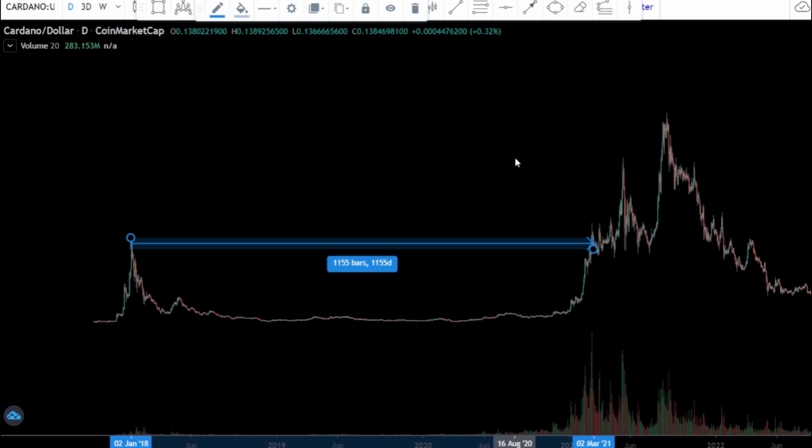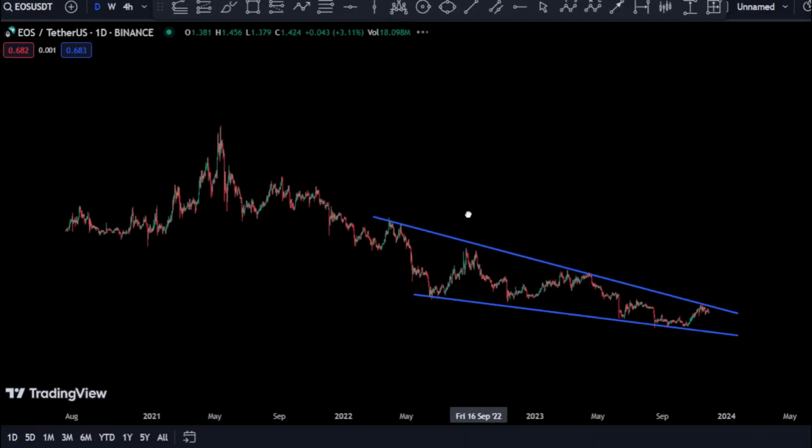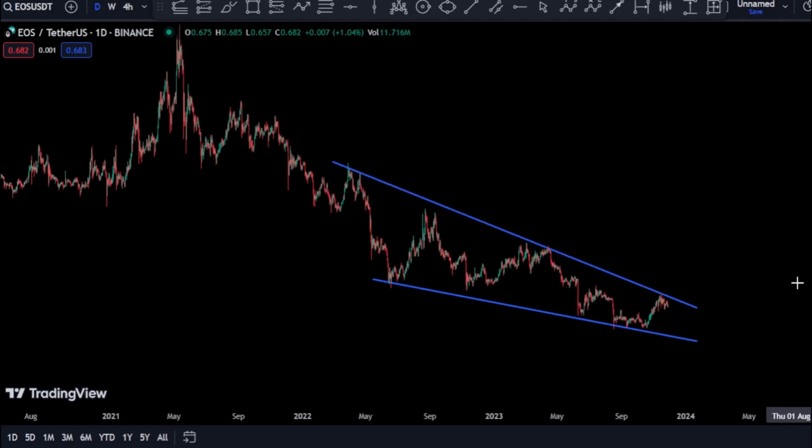So I just have one more thing that I want to show you here, which is a bonus trade that I'm going to be taking here. And if somebody wants to follow, they are free to do so, as long as they are not taking this as financial advice, taking their own responsibility. So what you see here on the screen is EOS.